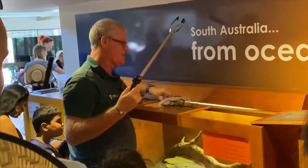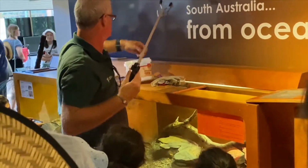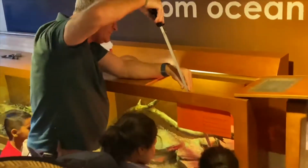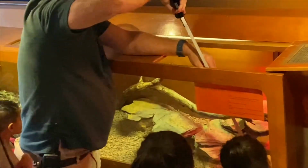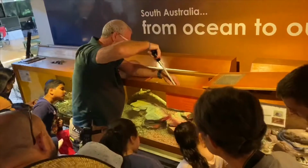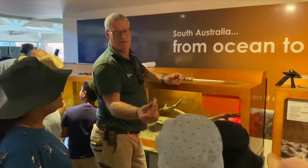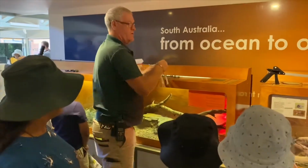Now, he's a smaller snake, so therefore he gets a smaller meal. So we're going to give him a little furry mouse here. Now he may or may not eat. And he should do. We'll just leave it there for him, okay? The head shields and everything like that, you can count them out when you put it in, and it'll tell you who's who.